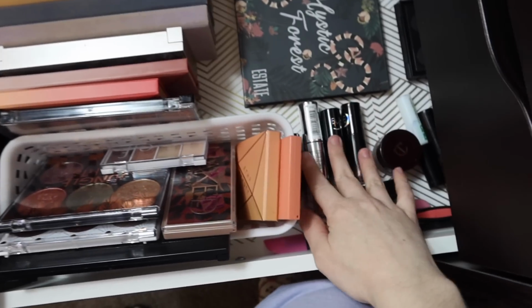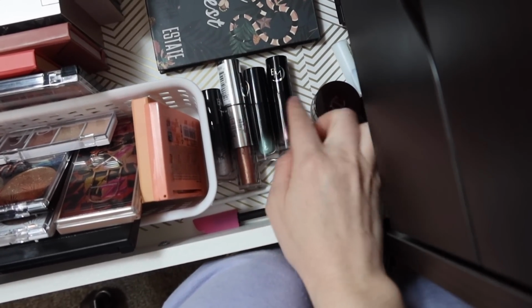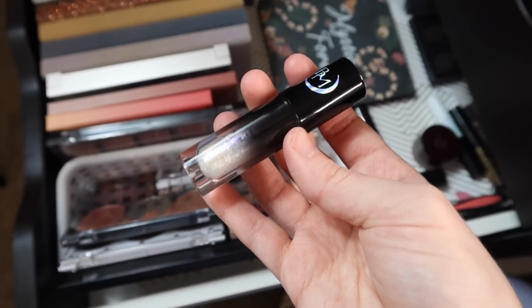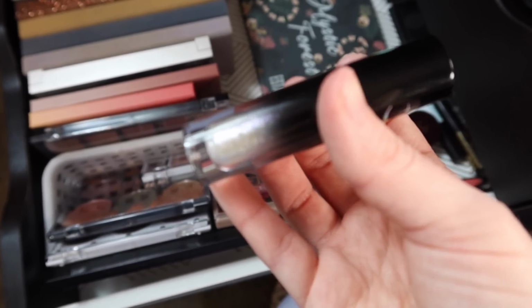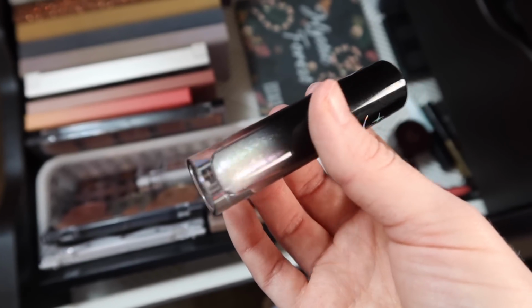I do want to grab one of my liquid glitters though, because as I said, I really want to just kind of rotate through these. I think this is the one I'm going to pick. This is the one from Black Moon Cosmetics in the shade Luna. You can see it's kind of just like a frosty, bluey, pink duochrome. I think that'll make a really nice topper.